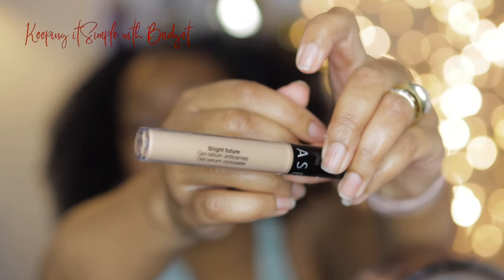All right, so now I'm going to carve out my brows. Again, this is something that you definitely don't have to do. I like to use concealer or some type of eyeshadow base. I'm gonna use the Bright Future Gel Serum. This is it. And if you've been watching me for a while, you all know that this concealer is nothing new. I've used it many, many times. I think it works really good for my skin.